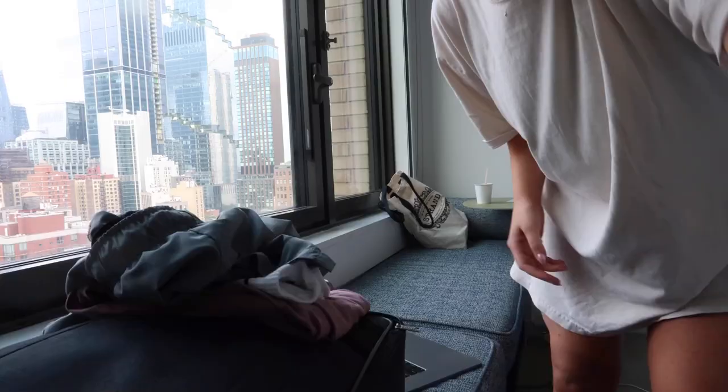I'm loving this hotel. It's so cute. They have a rooftop bar and restaurant. They have a really nice gym. I couldn't believe they had a Peloton. It's such a nice hotel, so highly recommend so far. But let's get some work done and then let's hit the town.